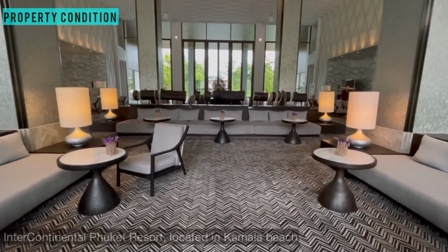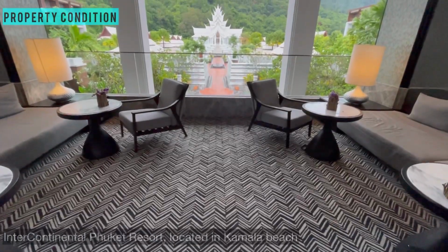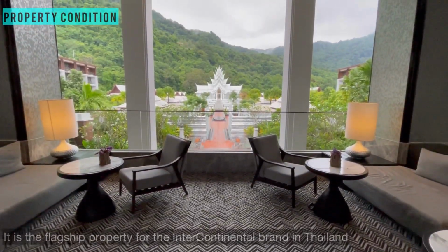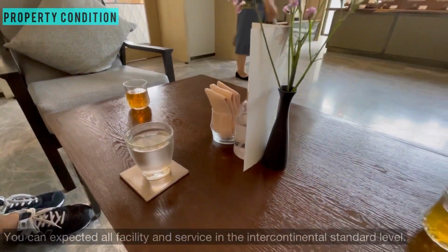InterContinental Phuket Resort is an IHG hotel located in Kamala Beach. This is the flagship property for the InterContinental brand in Thailand, so you can expect facilities and service at the InterContinental standard level.